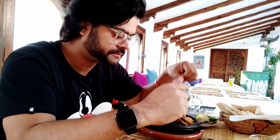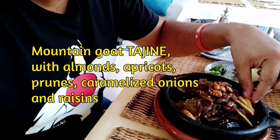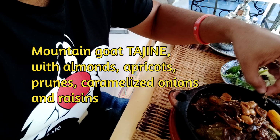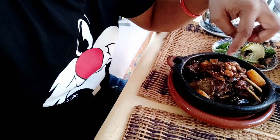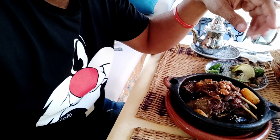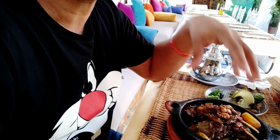This is like I think the best delicacy in Moroccan cuisine, tajine. Aur ye jo hai isme aap dekh lijiye, prunes, sorry, these are the prunes, badam hai, kishmish bhi hai aur caramelized onion hai and goat meat hai ye, it's not lamb.